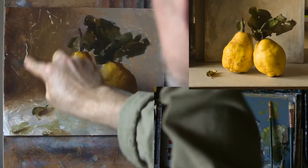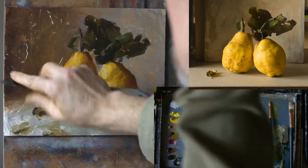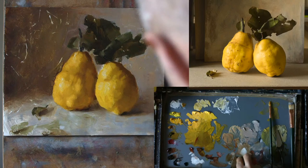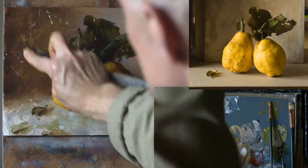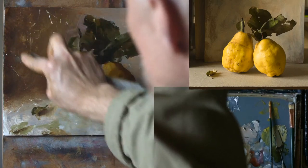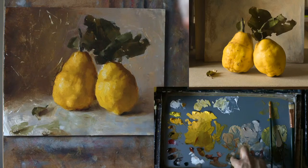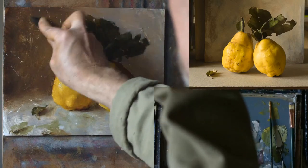Most of the background I've scraped off now. Let's see if it can tell me itself what it needs there. So you'll know I'm scratching it up. I can glaze over all of this and have that still showing through later, very subtly.